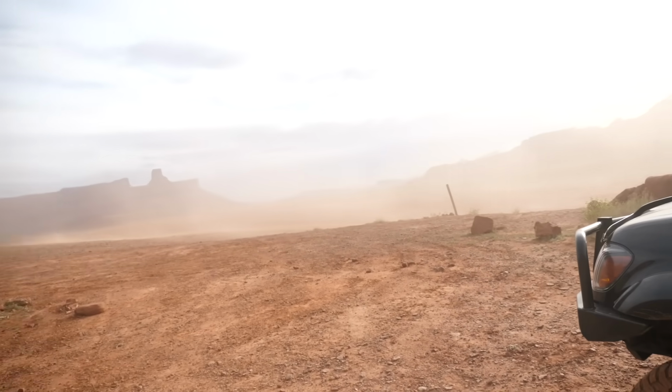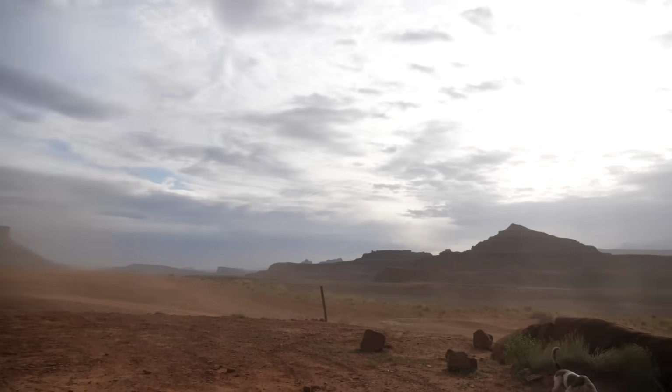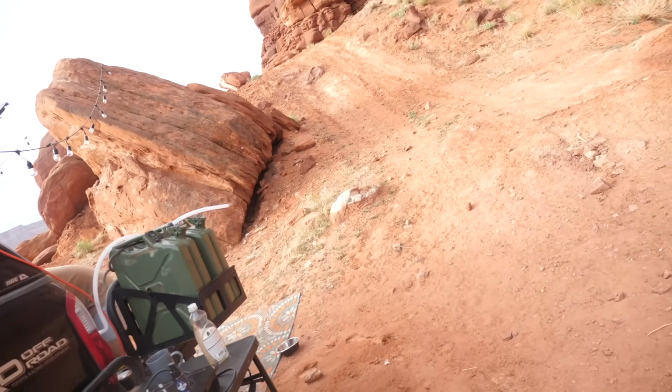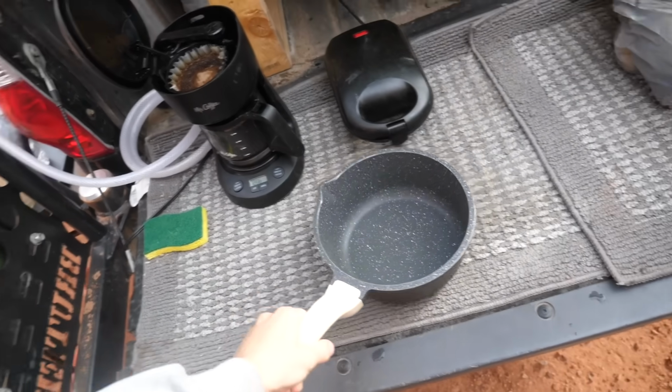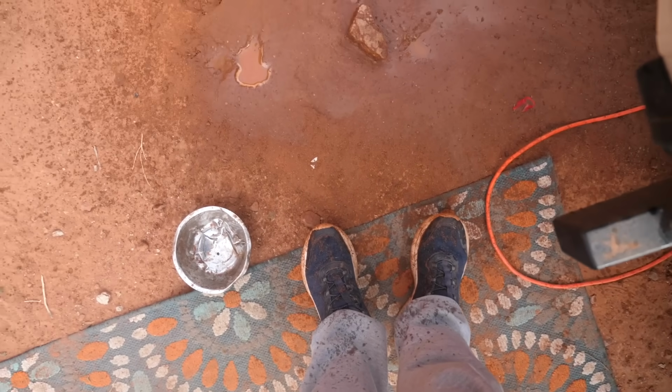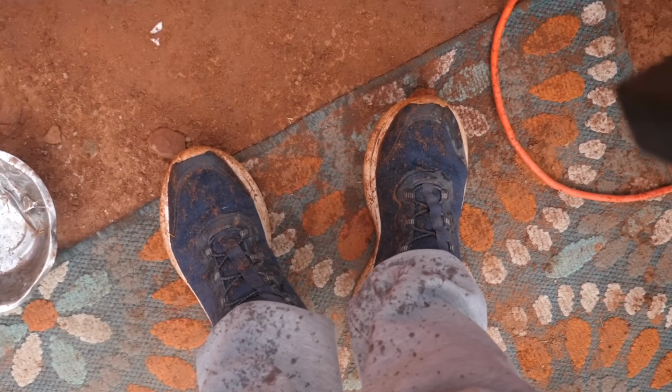Super windy out this morning. Oh, yeah, see? All the dust. It's just really dusty and windy. Do we have enough solar power for waffles? My morning's already off to a great start. I went to rinse my pot and then I dumped it. Now look at my shoes and pants. Wonderful.